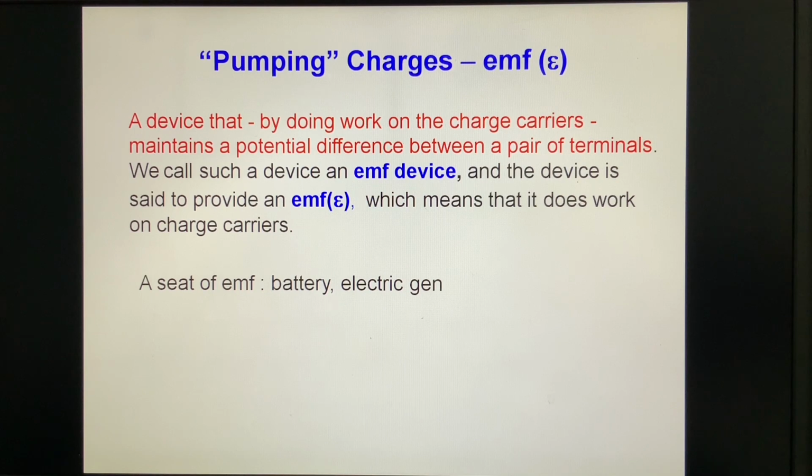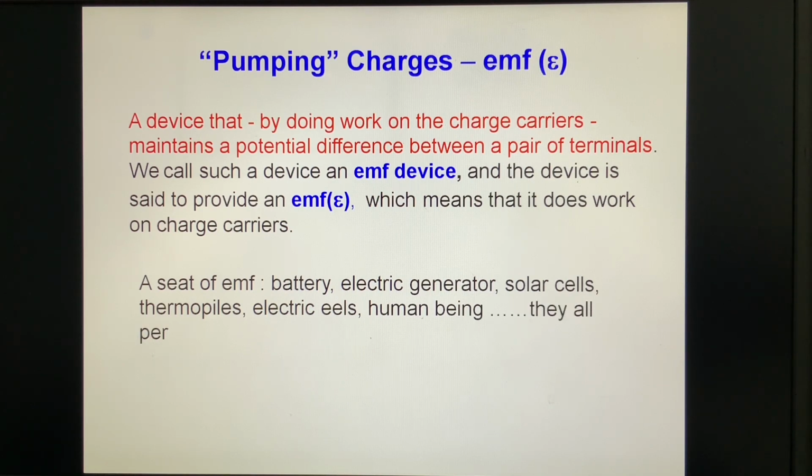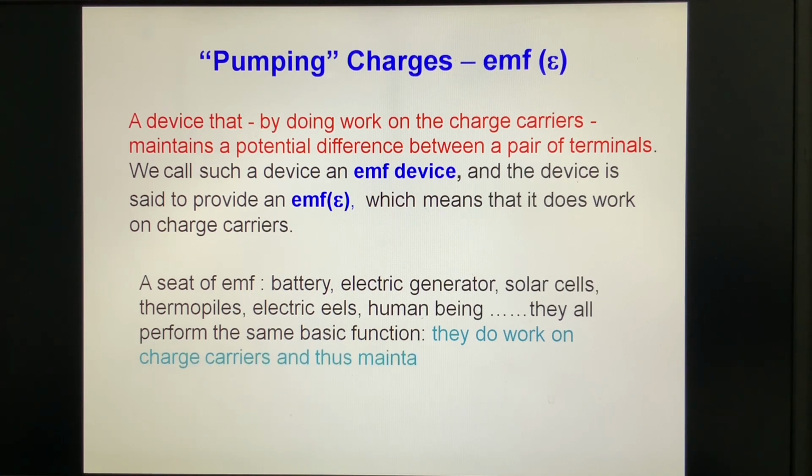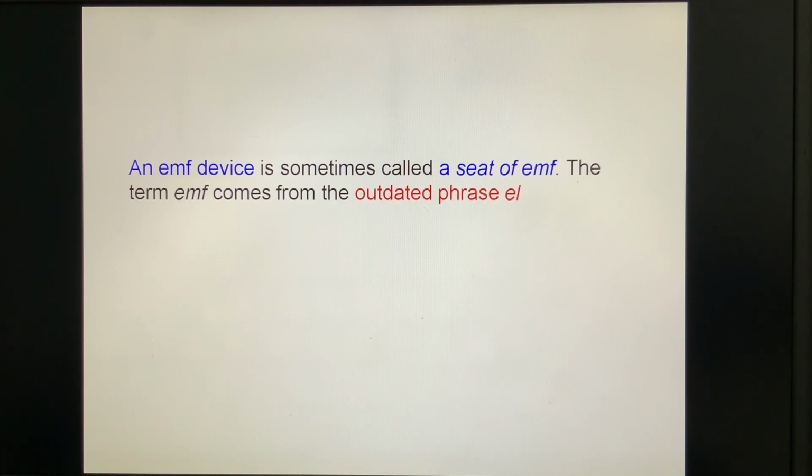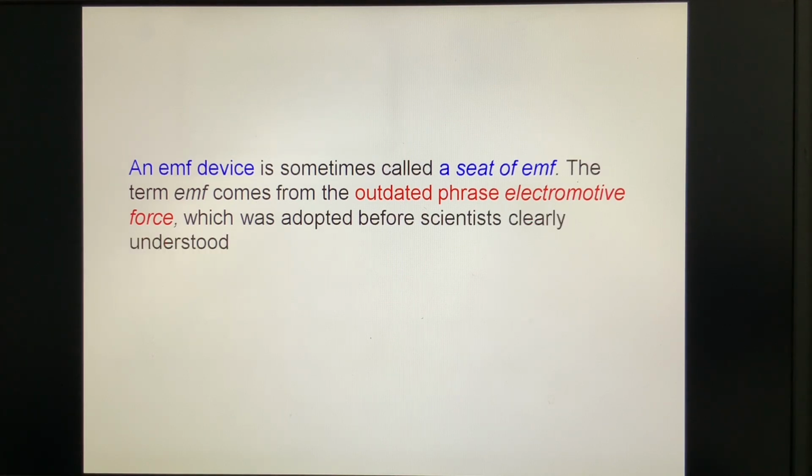A seat of electromotive force: battery, electric generator, solar cells, thermopiles, electric eels, human being. They all perform the same basic function. They do work on charge carriers and thus maintain a potential difference between their terminals. An electromotive device is sometimes called a seat of electromotive force. The term electromotive force comes from the outdated phrase, which was adopted before scientists clearly understood the function of an electromotive force device.